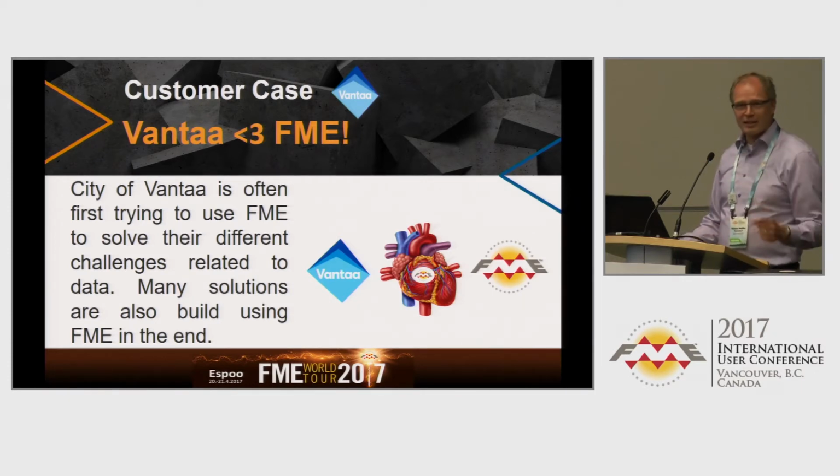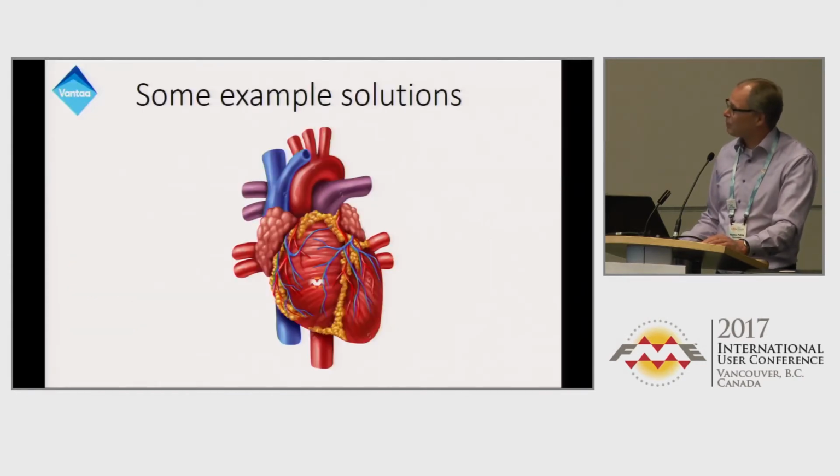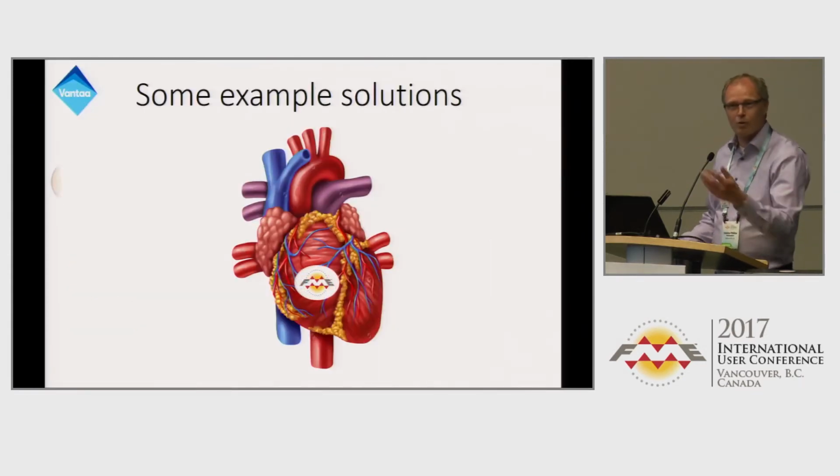So you will not get this anatomic heart. I was forbidden to give that version of this. Someone might have some rights for this, but I'm okay to show it to you.